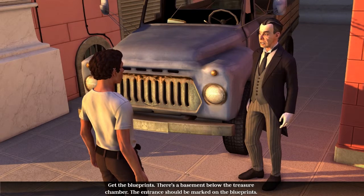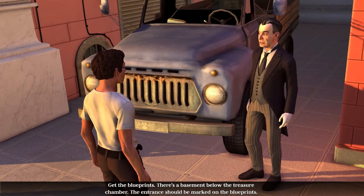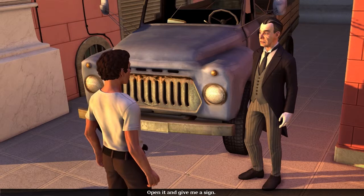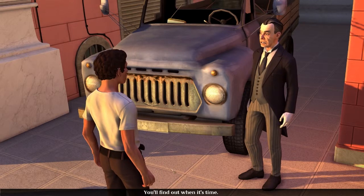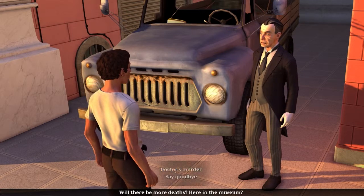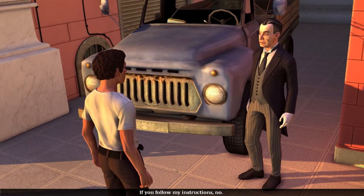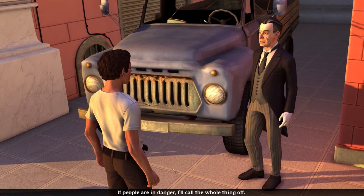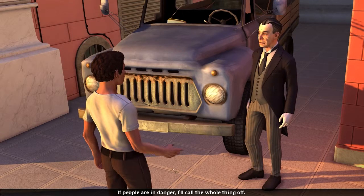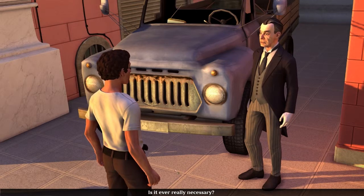Get the blueprints. There's a basement below the treasure chamber. The entrance should be marked on the blueprints. Open it and give me a sign. What's the next step? You'll find out when it's time. But... will there be more deaths here in the museum? If you follow my instructions, no. If people are in danger, I'll call the whole thing off. I don't kill for fun, only when it's necessary. Is it ever really necessary?